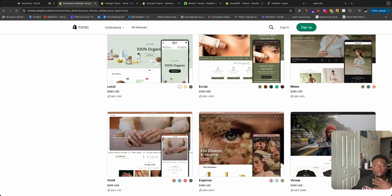Now, it doesn't mean that if you sell maybe shoes or you sell clothes, you can't use a jewelry theme. That's not what it means. But by choosing a theme that is in line with your niche, it's just going to help you get off the ground quickly. So that way you don't have to restructure it too much. This theme is already in line with your niche and what it is that you sell. So that'll be my first thing: trying to find a theme that is in line with your niche.